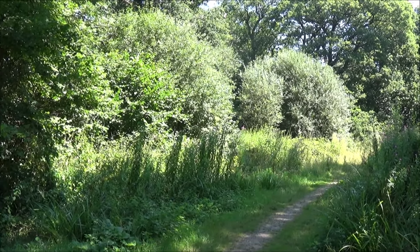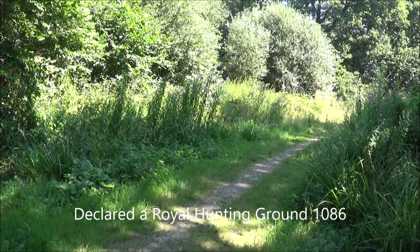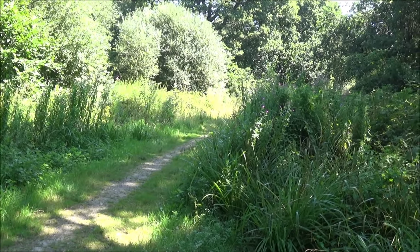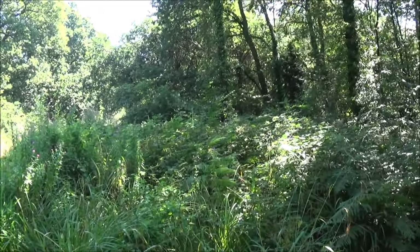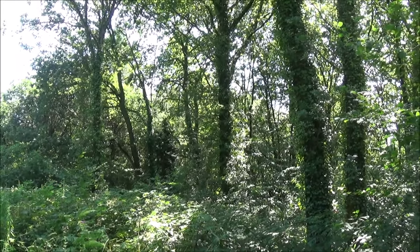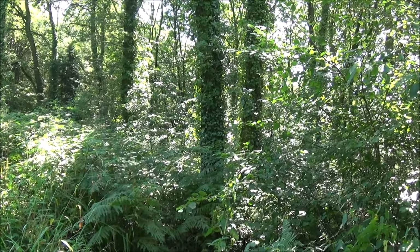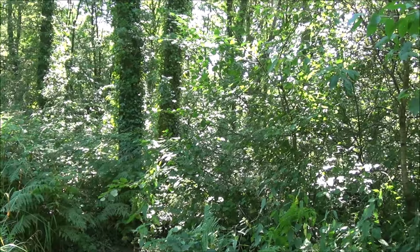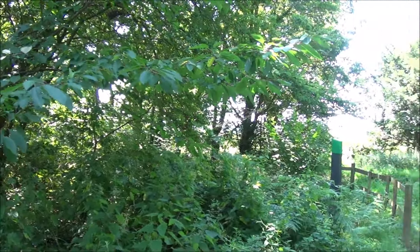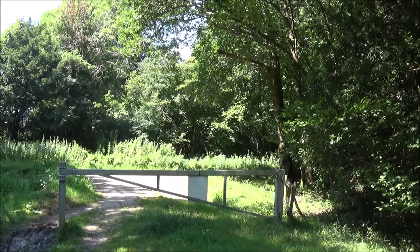It was declared a royal hunting ground in 1066 by the Normans. And the last monarch to hunt here was Charles I in 1628. Forest of Bere comprises 1,140 hectares and is still subject to forest law. Even in the 1800s, if a chap was found with a gun, he could be executed. And the area was famous for its Chairmakers, hence the name of the pub at the end of the road.